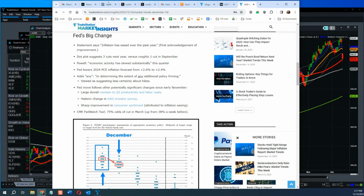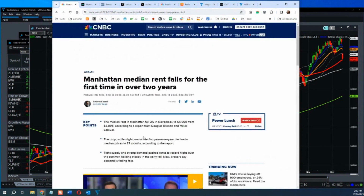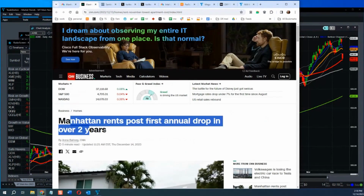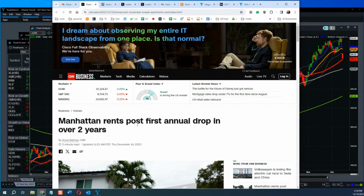But look at this article here we see today. It was on CNBC and it was also on CNN Money. I think it was in a lot of places. Manhattan rents dropped for the first time in over 2 years. So the thing is, this process of rents dropping is happening.